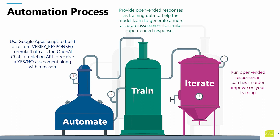And finally, step 3 is to continuously enhance the model's performance. And to do this, we run open-ended responses in batches. This iterative process helps refine the training data and progressively improves the model's abilities over time. Let me show you exactly what it looks like when this is set up.